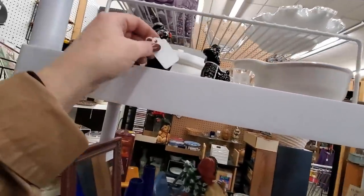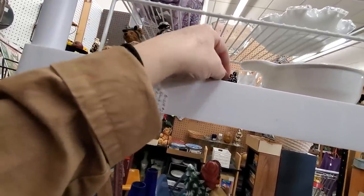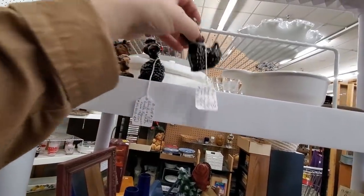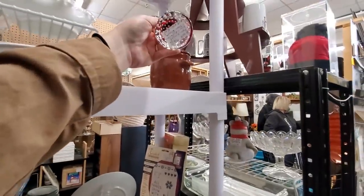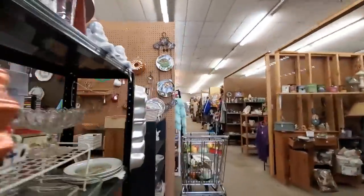Oh, here's some Redware poodles for $2.99. Are they $2.99 each? $2.99 each. I'm going to leave them behind today. I think I have a couple other ones that I need to sew.